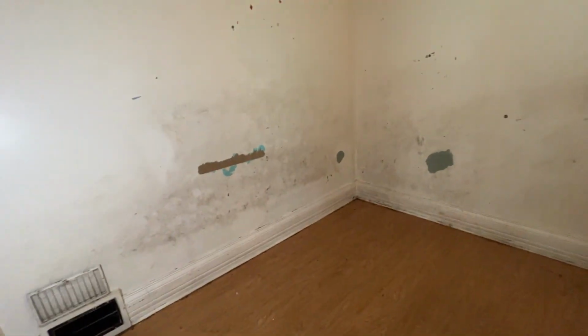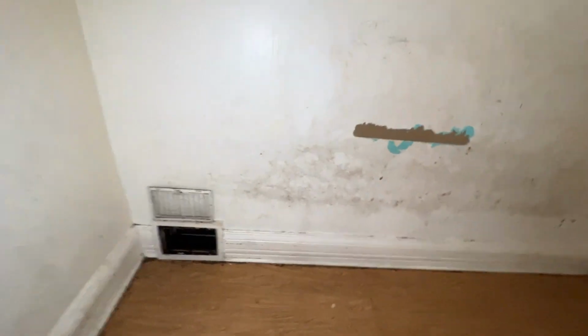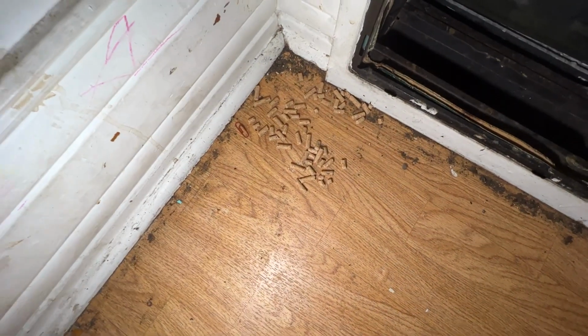I don't know how you get walls this dirty. Like, I imagine their bed was there. Yeah. The stickers is probably a kid's room, but this is sad. Right, it is, and that looks like, is it rat poison or something? I'm sure they had something left in there.